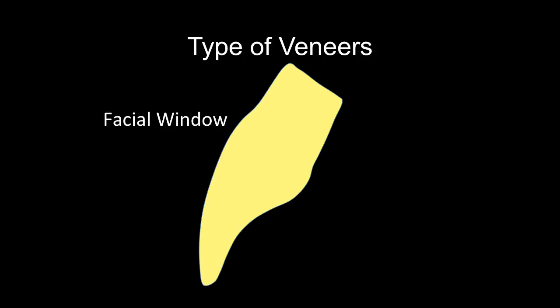It could be the facial window, where you just layer the veneer on the surface of the enamel, removing a slight quantity of enamel. It could be the incisal wrap, which goes beyond the incisal edge, and we have a reverse curve on the palatal side of the tooth. We are not using this much anymore as before. Incisal shoulder is what we are using most commonly, where we stop at the incisal edge and cover the full incisal edge.